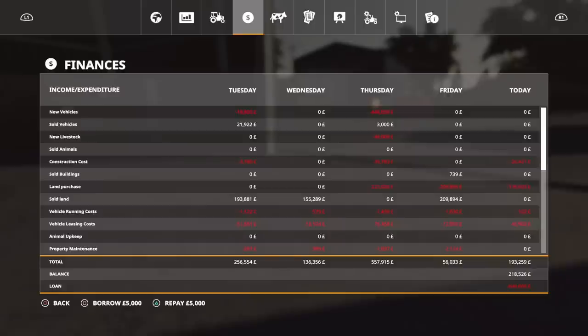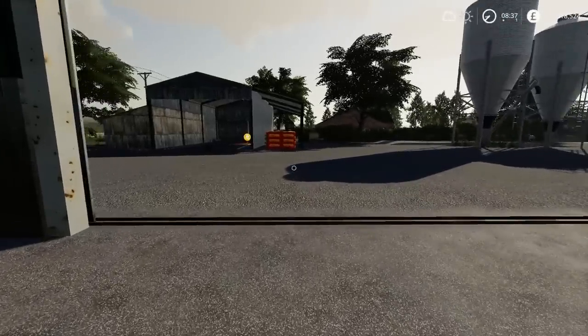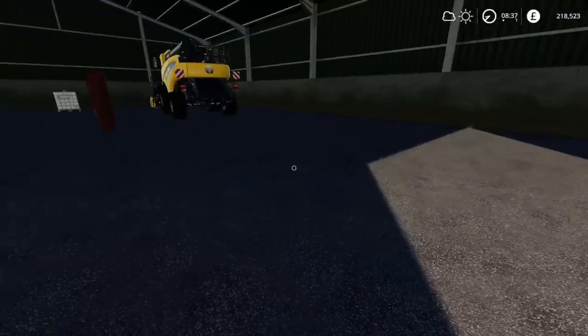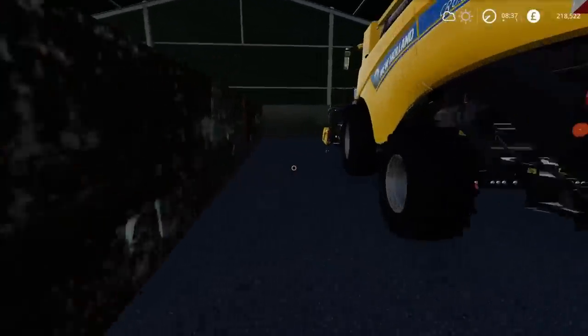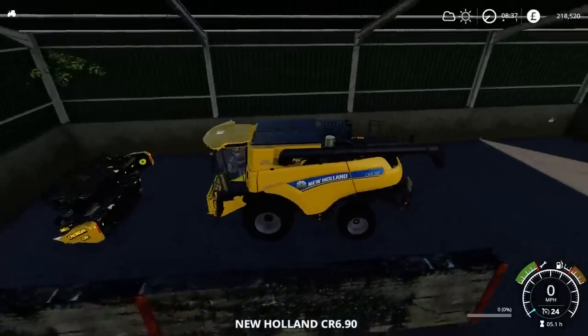Done. 300 grand paid off. So we're now down to 218,000. That's okay. We want to be hovering around the £200,000 mark. Just a little bit of walking around money, you know, just in case. We're keeping the Crosoni header. We can do a bit of work on that and convert that over.